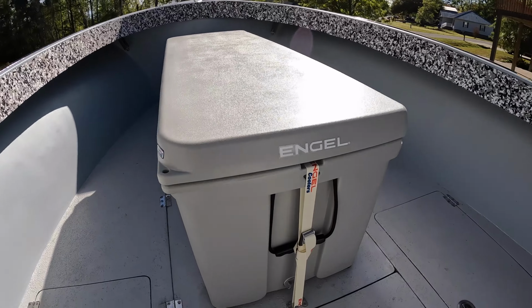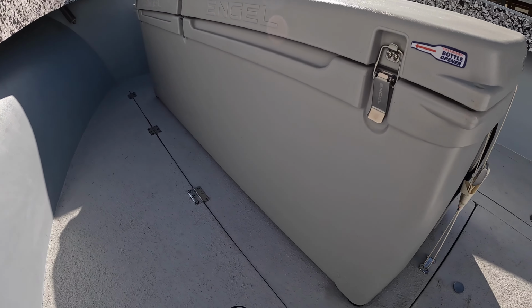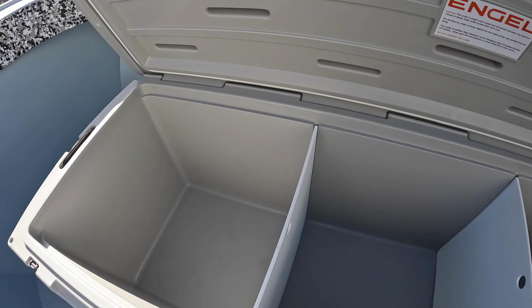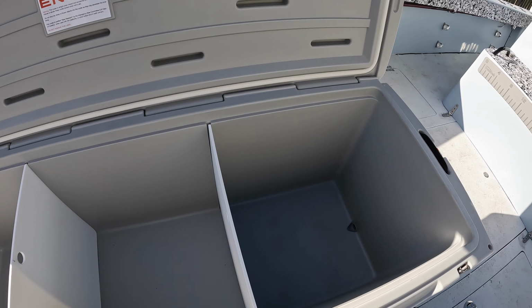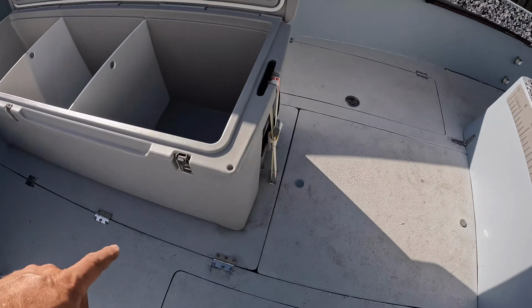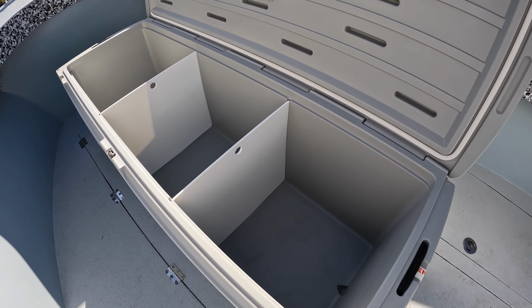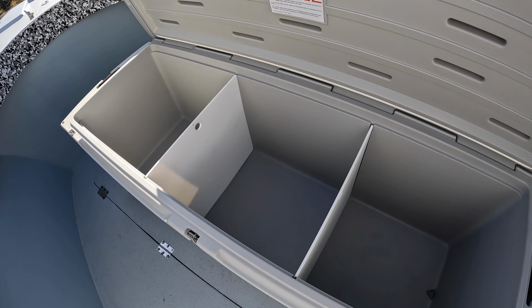So this is our Eagle cooler up here in the bow. It's the Eagle 320. It's just right at 60 inches, I believe. I really like these stainless steel latches right here. We got the two dividers in it, and we're going to use this for our drinks and our ice storage, and then we'll use our boxes in the back for our kill boxes for fish. For Gulfstream trips and stuff, we'll use the box underneath this, but primarily this is going to be a storage bin, as well as food and drinks. So lots of room, should serve us really well.